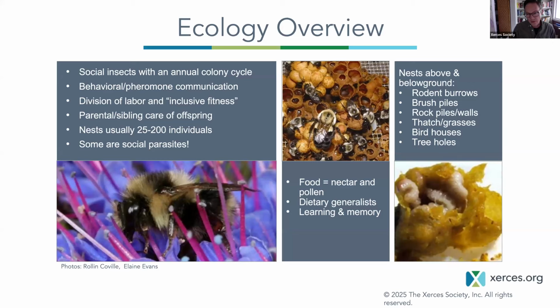And so here in the center photo, you can see a queen and her daughters on the comb, and they're tending to offspring. They're checking on pupa in those light-colored cases. They're opening and closing cases all day long to check on the status of their siblings. It's a really cool situation going on. A very cool family dynamic. Some of them are actually social parasites, and we'll talk about that a little bit later.